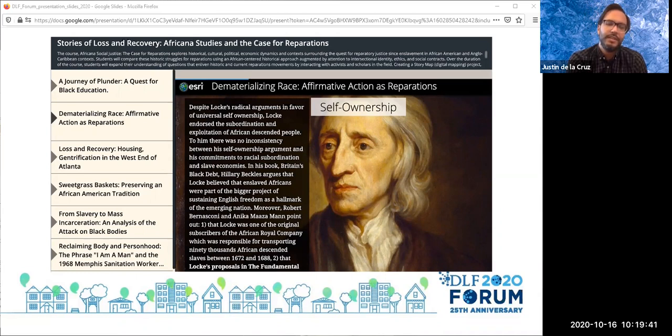But one neat feature of the program is that each student in the class could work on a separate map individually. And so you see loss and recovery with housing, you see sweetgrass baskets, and you see from slavery to mass incarceration. These were each student's separate story maps that they worked on individually.